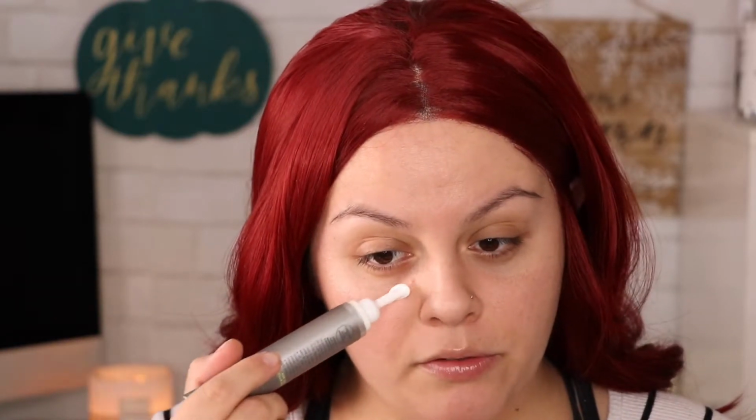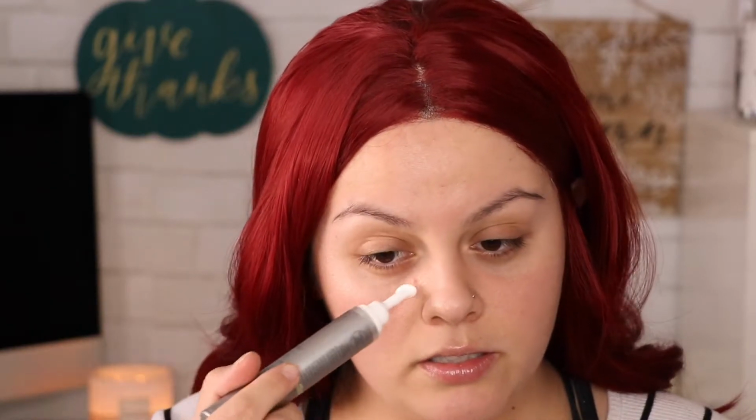I kind of like the fact that it comes with an applicator. That way you don't feel like you're just wasting product. It's feeling nice and hydrated. I'm just gonna use my ring finger and dab that.